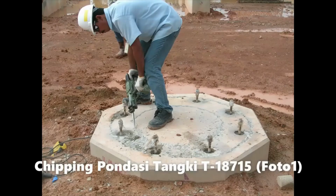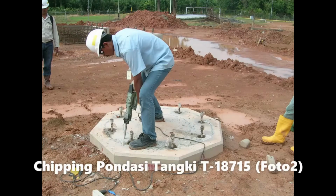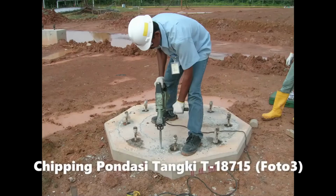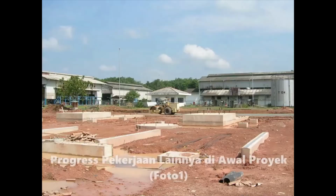Chipping work by mechanical crew for tank T 18,715. Other work progress in the project site.